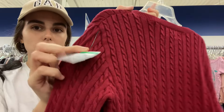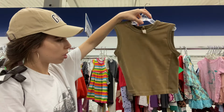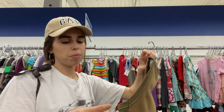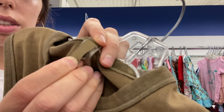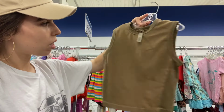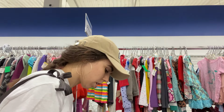I like the texture of the cable knit, and it's only $3.50 because it's from the kids section. Next we have the green Skims tank. It's in between a muscle tank and a sleeveless t-shirt, also $3.50 because it was miscategorized in the kids section. And this is me trying to show you the super faded Skims tag, but it just doesn't show up. But I thought that was so cute, and I like the muted green because it's basically a neutral.